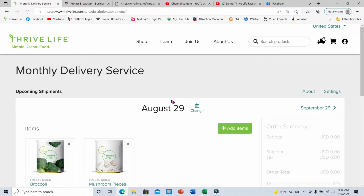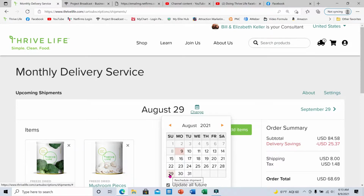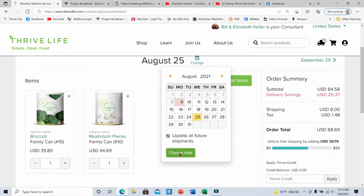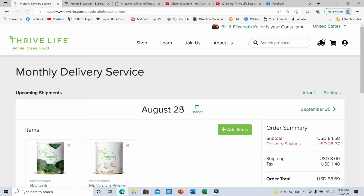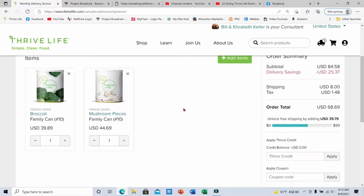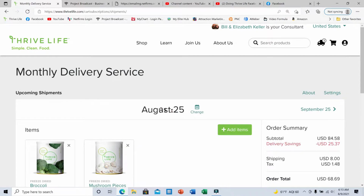Now, this shows that my next delivery is scheduled for August 29th, and I can change this date. Just click on there, and it's scheduled for the 29th. If I want to schedule it for the 25th instead, I just change it there, change date, and now it's the 25th. You can skip a month if you want. You can skip several months if you want. There's two ways you can do that. If you want to skip just 1 month, you can go down here and just say skip shipment, and that'll change this to September 25th.